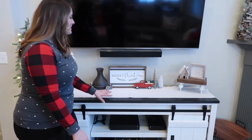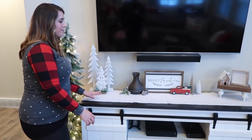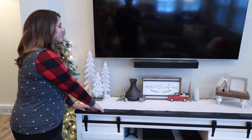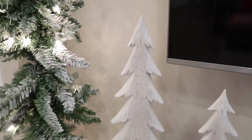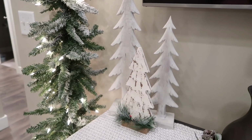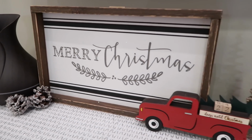And then over on our TV stand, I started out with just putting a base of this white table runner, but I used it on our TV stand here. And then I got these trees from Hobby Lobby. And this was also from Hobby Lobby.